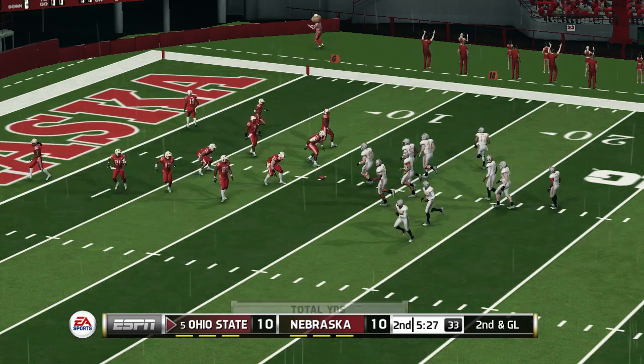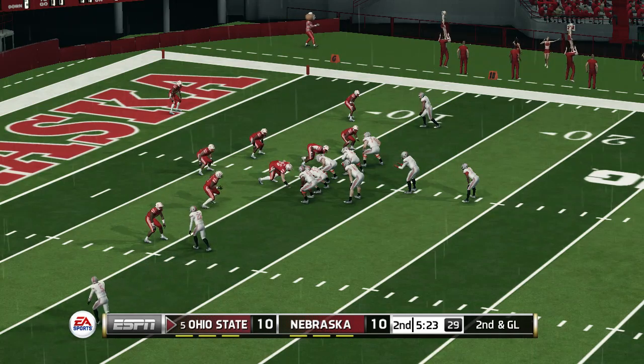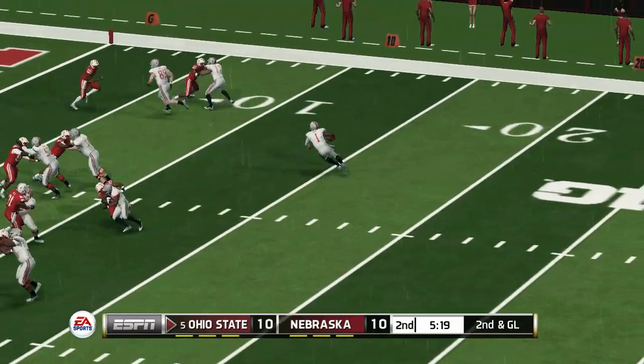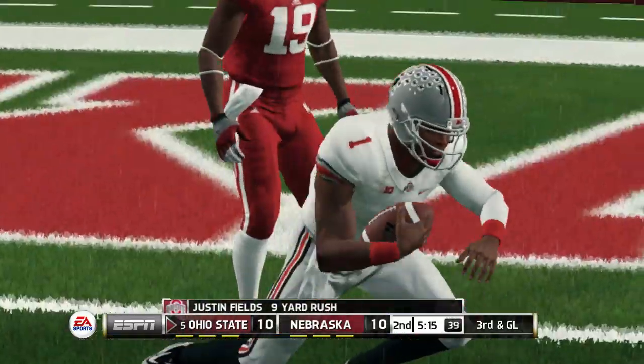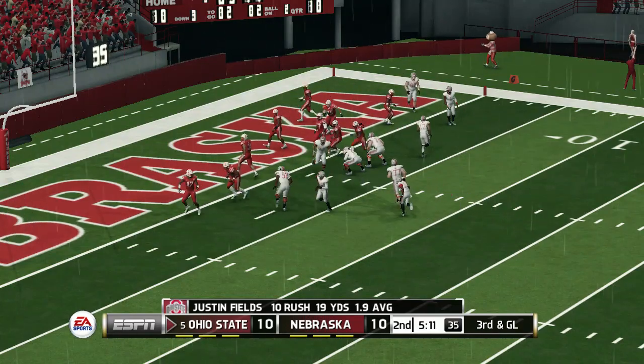From the 11-yard line, second down. Him open field. Tackle around the 2-yard line. That makes it 30 yards.